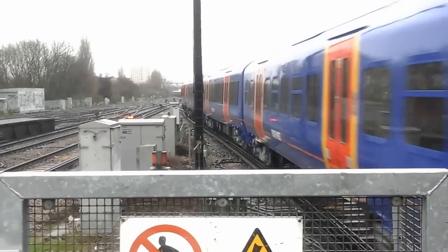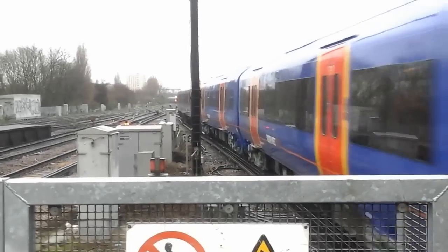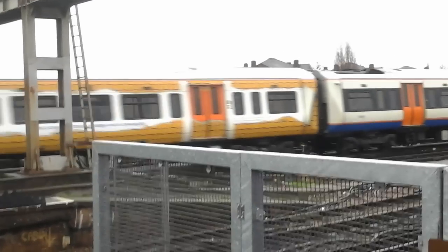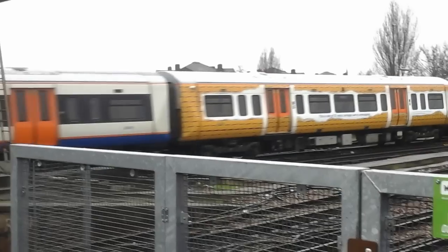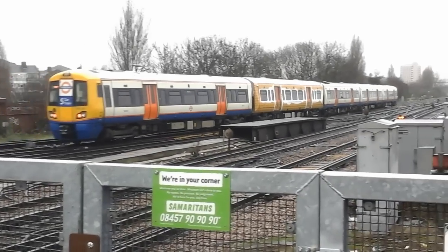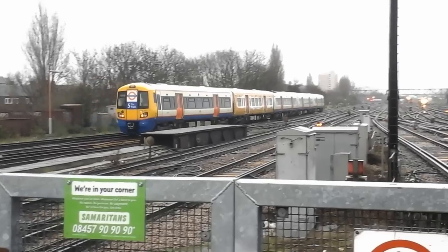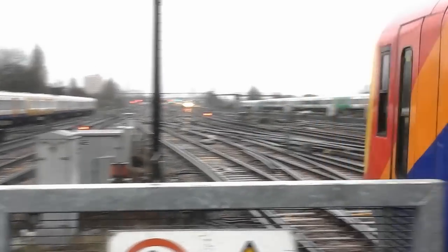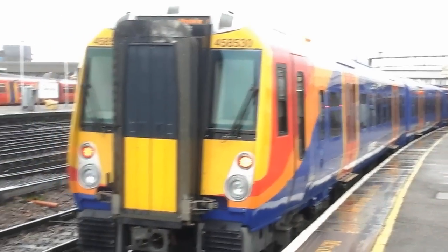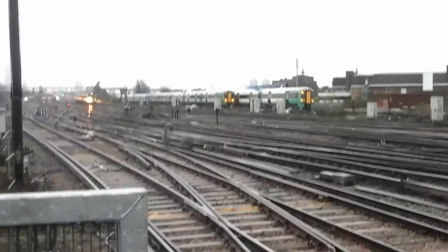There's a 378 now departs for Dalston Junction. It's also carrying one of the vinyl cars on there as well. There it is, lovely job. Yep, 378-201. There's a 450 there. There goes, like, just a mess. On the rear of this was 458-530.